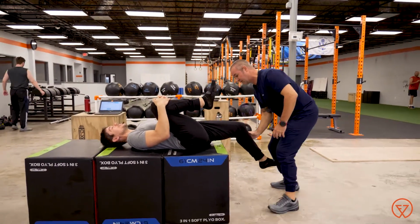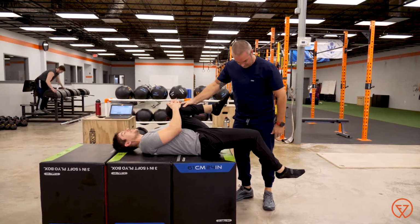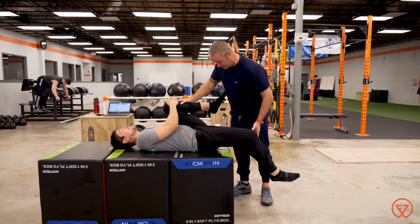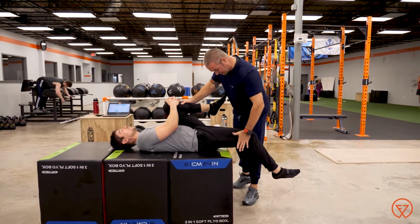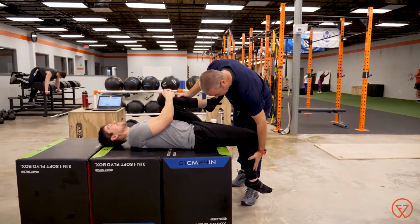So let's compare that. Bring this knee up, hold it there for me. Good. Relax that. Here actually a little bit more pulling laterally. So this IT band a little tight, and going right through there.